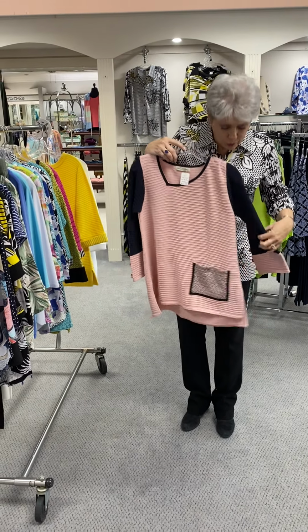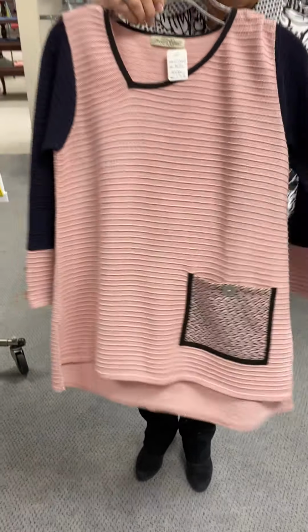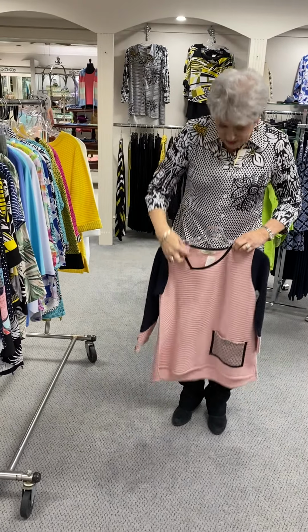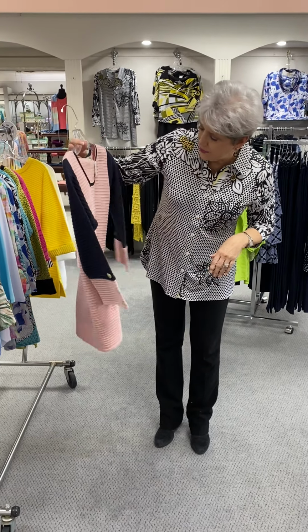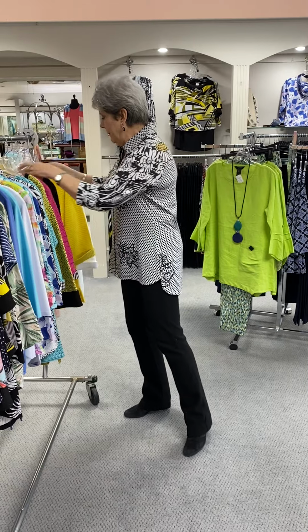This one is your pink and navy combo. So it looks good with your dressy navy pants, or it looks great with your denims if you just want a more special top. And if you'll notice, it's an offset at the neck. So it gives you a little bit of different neck detail. And this one's priced at $132.